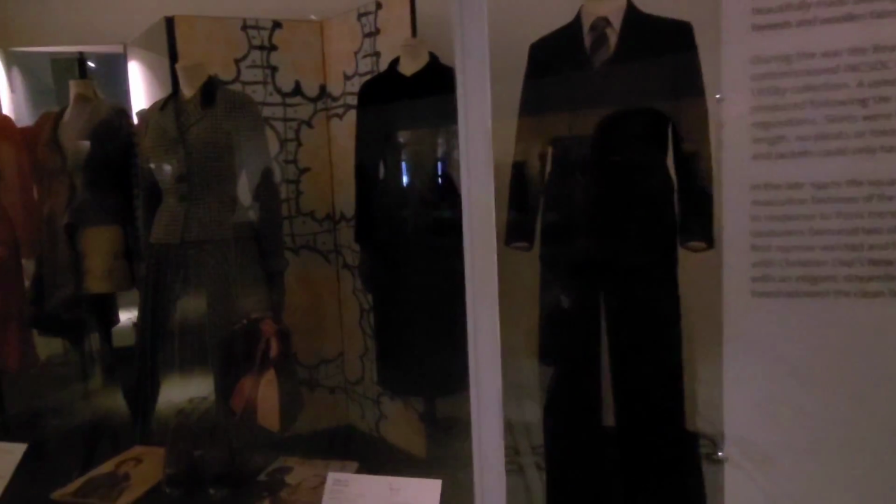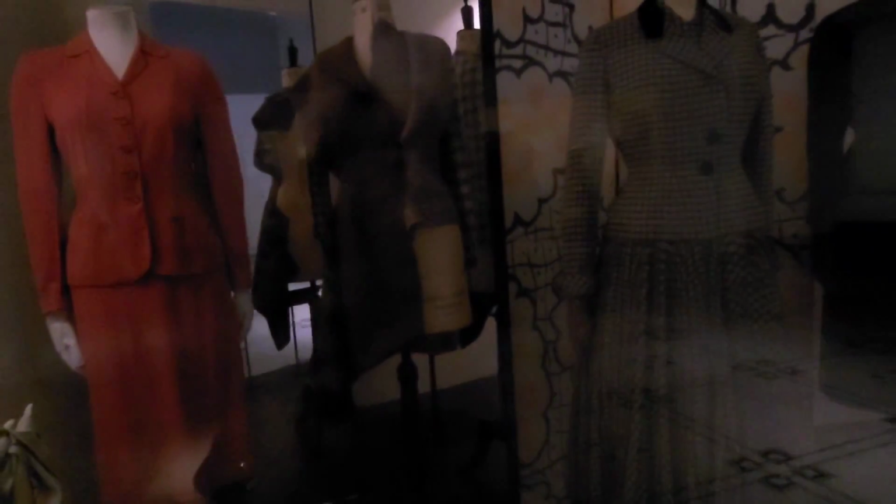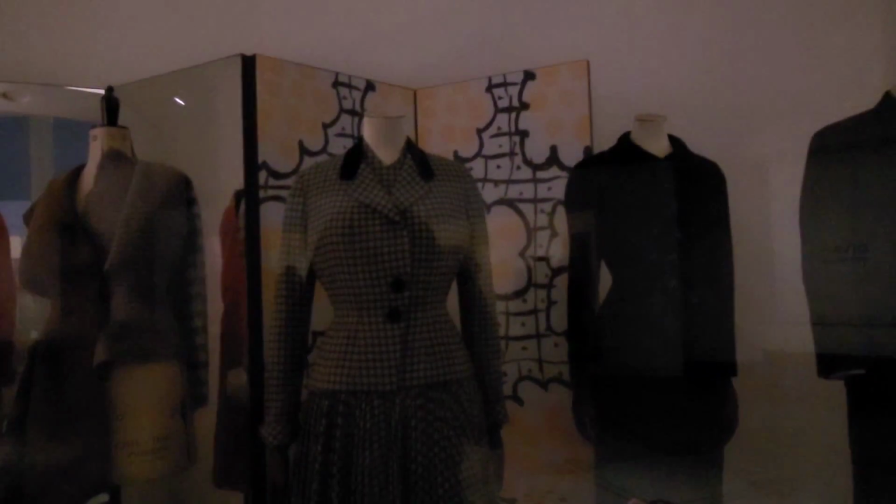Tailored to fit. I love the hemline. This, and this. Oh, hello. Hello. Oh, yes, gorgeous. I love that. I like a velvet collar. I like an elbow patch.